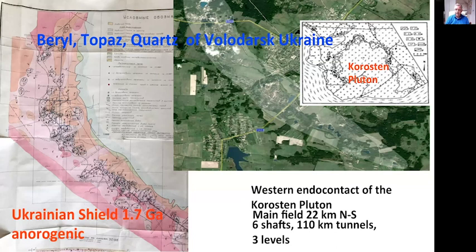So on the right side here, you see Korostin Pluton. It's tens of kilometers, I think about 50 kilometers in diameter. Along the edges of such a pluton, or in the roof zone, you can have interesting pegmatites. Those are within the granite, so they are really shaped like a football or melon, sometimes more tube-like, vertical. If there's a lot of topaz, they have that shape.